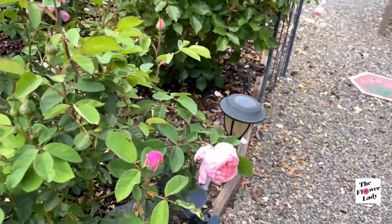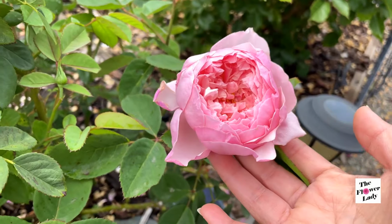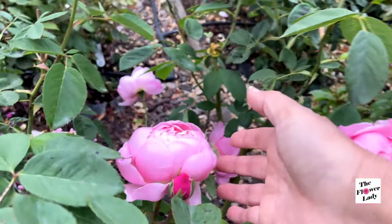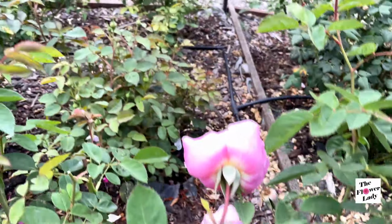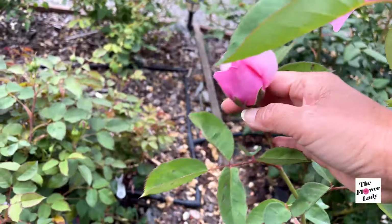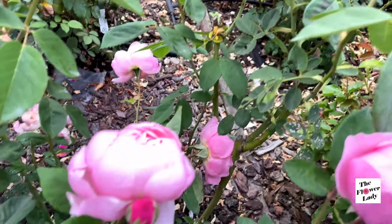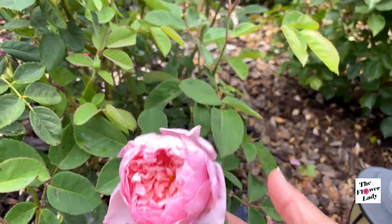Gorgeous. Now I haven't featured the Alnwick rose much because it's late. But it does have some blooms on it, so I'm going to show that to you. It's got several blooms on this one. It's very interesting how some years you have more blooms than other years. I remember one year I had a lot of blooms on my Alnwick rose. This year it's late and it doesn't have as much bloom, but nevertheless we are enjoying it.